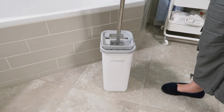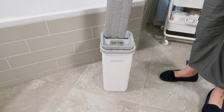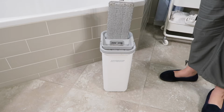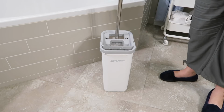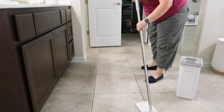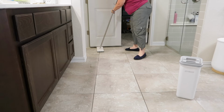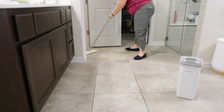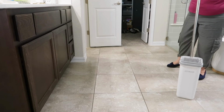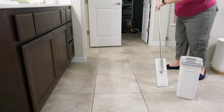If you're not familiar with this mop bucket that I'm using, it's called the Joy Moop. What you do is you put it in one side, and that will put water onto your pad. And on the other side, depending on how many times you put it through that little slot, it will wring out the mop. So if you don't want a lot of water on your mop, like if you have a wood floor, that's a perfect way to do that. Plus, it cleans your mop when you put it into the first. The first pass cleans the mop. The second pass takes water off of the mop head.